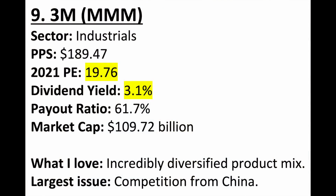So these are some metrics about 3M. It's trading at $189. This is one of those stocks that I spent the better part of 2020 acquiring. And despite analysts saying, hey, this company is not going anywhere, hey, this company is going to face a lot of problems, I took that opportunity to keep buying. I highlight the PE ratio of 19.76 on forward earnings because I believe that PE represents still a solid value for 3M company. I highlight the dividend yield of 3.1% because I believe that is still a solid starting yield.